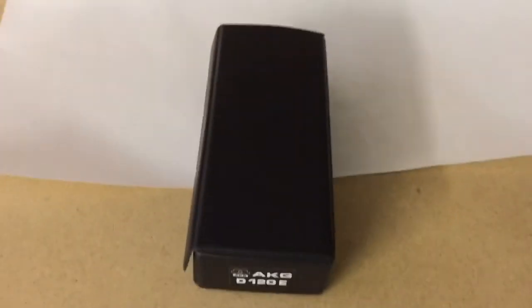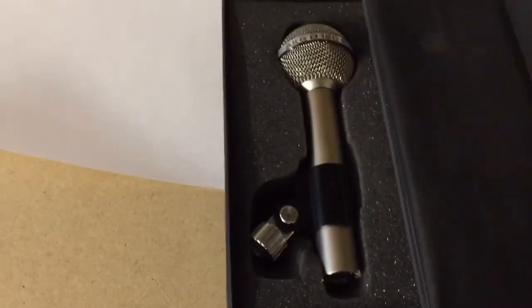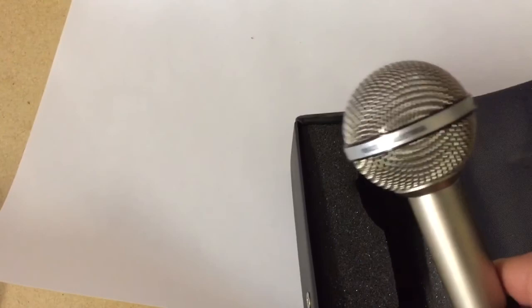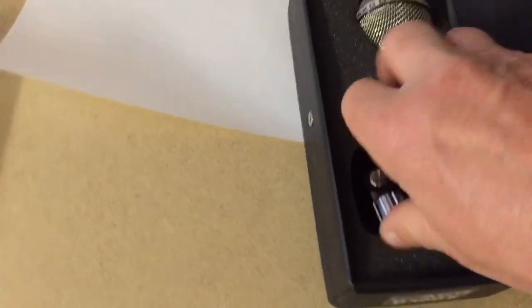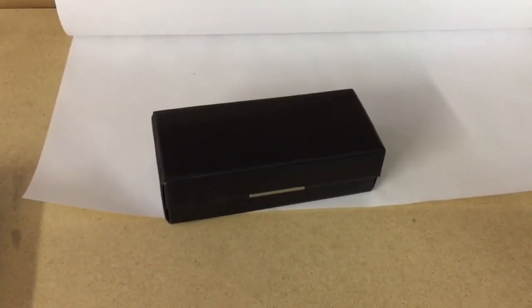This is another item from the junk drawer. It's a vintage microphone made by AKG. It's actually made in Austria. Really 70s look to it. Tested it out and it works just fine. Came with the case. Priced it at $60, and it took about a week or two to sell.